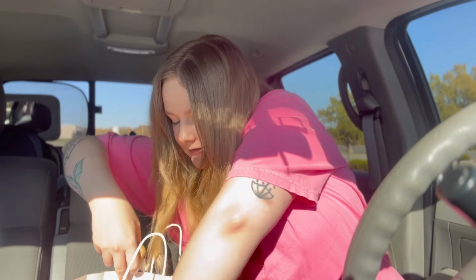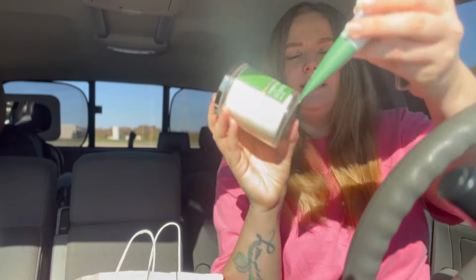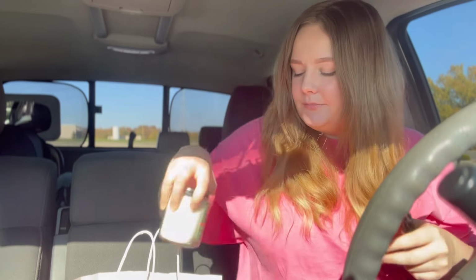And then the last set that I grabbed, I got for my boyfriend's mom, she loves this scent. I got eucalyptus and spearmint in the hand cream, candle, and spray. So I tried the cinematic thing on my phone, but it's focusing weird, so I don't know. But hopefully it looks okay.